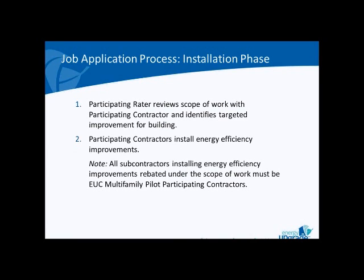So the installation phase, phase 2 of this. The participating rater will review the scope of work, because when the notice to proceed occurs, there will be a check-in to make sure that the scope of work is on target, that the property owner has the financing lined up, that the contractors are identified, approved and participating, and that everything is ready to move forward. The participating contractor installs the energy efficiency improvements.